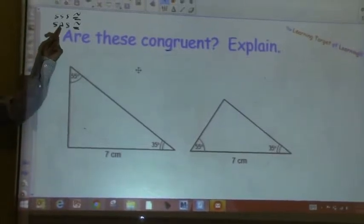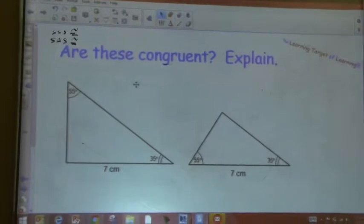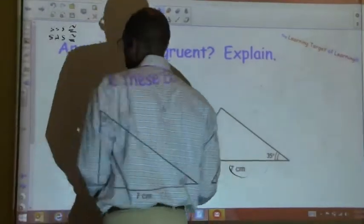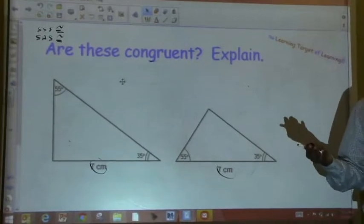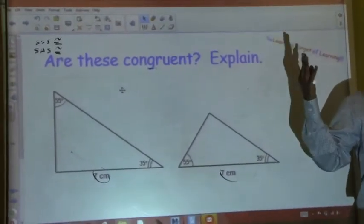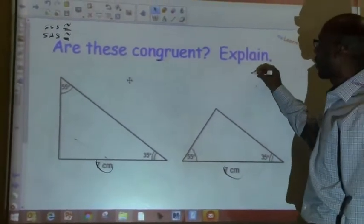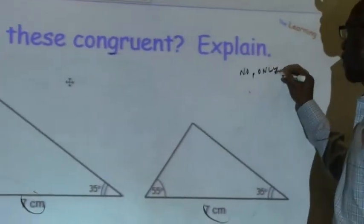I need two sides and an angle. Yeah, it only has one side. They may match, but you need two sides. Don't you have two angles? Yeah, you do, but for congruency, there's no version of it that has two angles. So no, only one side. Only one side given.